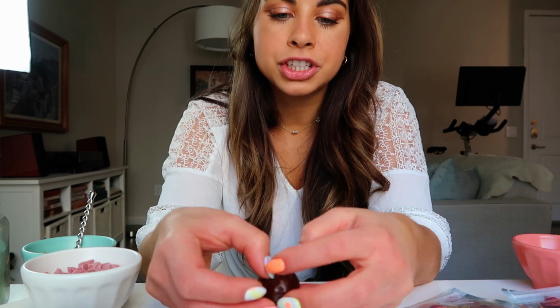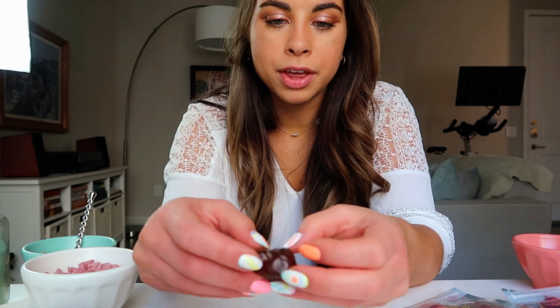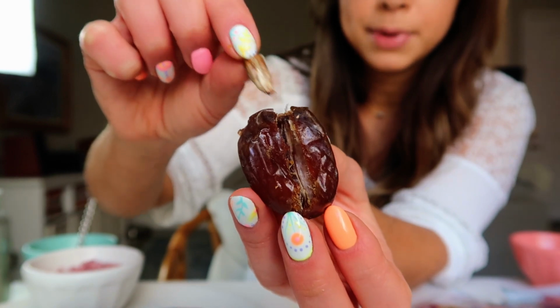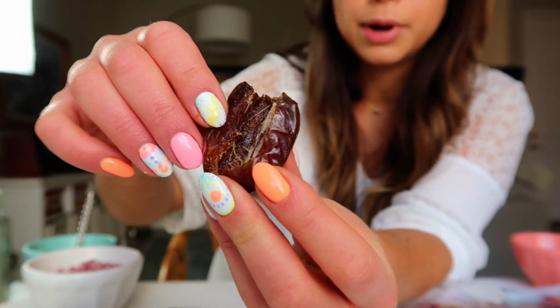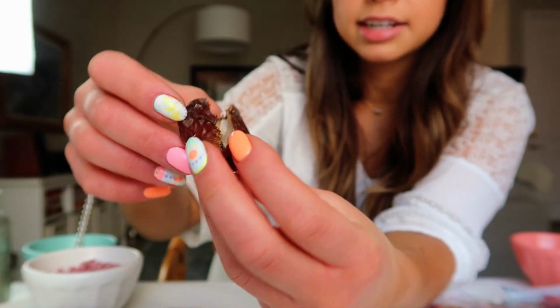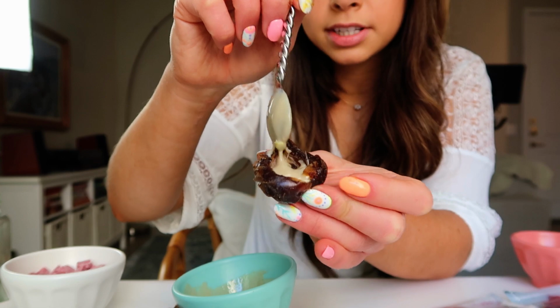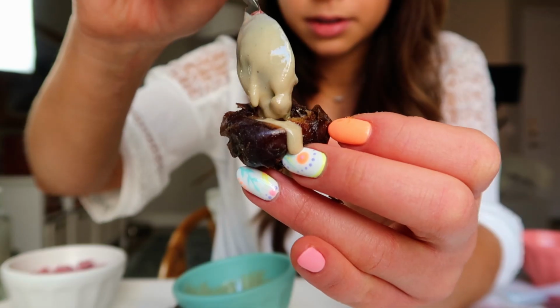So then I'm gonna take the medjool date. I'm gonna pop it open, but just on one side, not cutting all the way through. So just take the center just like this, open it, and you can see there's a pit in the center. I'm gonna take out the pit and try to leave the bottom pretty much intact. Okay, so now I have my little date boat. Pour it into the center just like that.